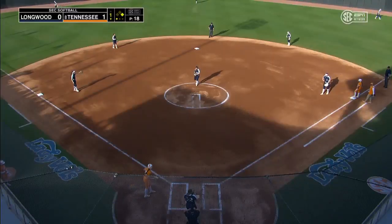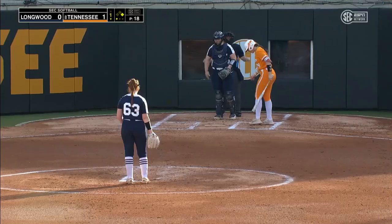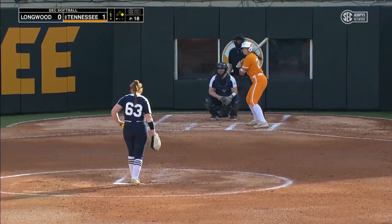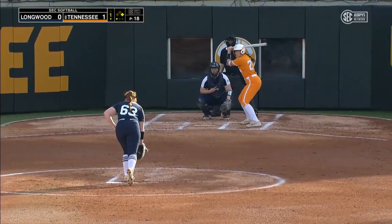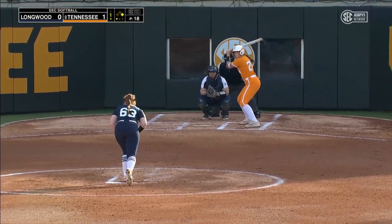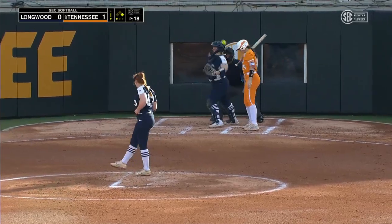Vincent, a gold glover out there patrolling center field for Longwood. Longwood is definitely playing a lot deeper than they did the rest of the tournament. Seems like their game plan is going to be just sit back there and try to get Tennessee to pop up. McKenna Gibson next up. And she takes inside, ball 1.